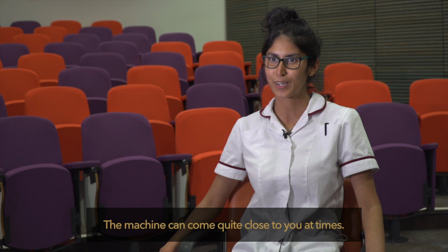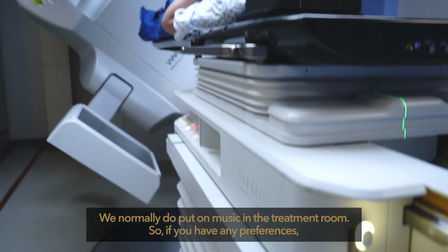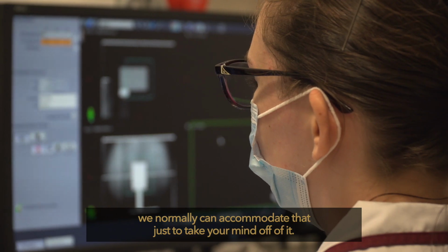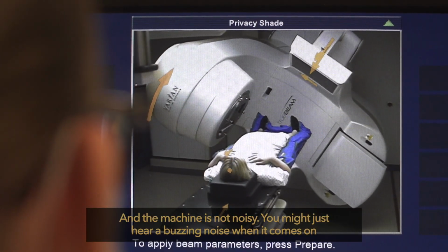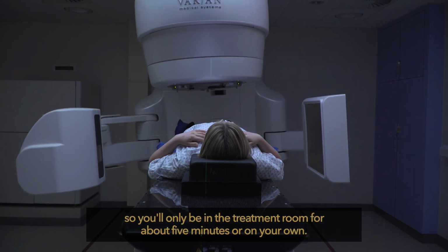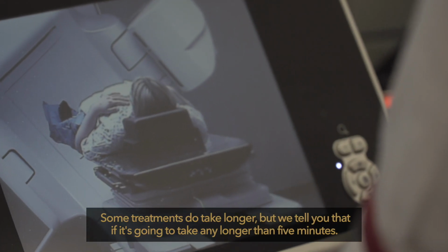The machine can come quite close to you at times. It depends on how it's been planned, but most of the time nothing will touch you at all. We normally do put on music in the treatment room, so if you have any preferences, we can normally accommodate that just to take your mind off of it. The machine is not noisy. You might just hear a buzzing noise when it comes on, but it's generally quite quick. Most treatments are normally less than 5 minutes, so you'll only be in the treatment room for about 5 minutes or so on your own. Some treatments do take longer, but we tell you if it's going to take any longer than 5 minutes.